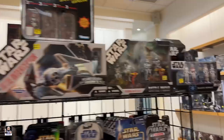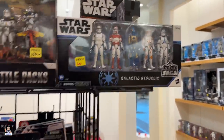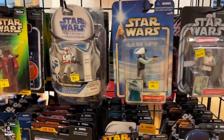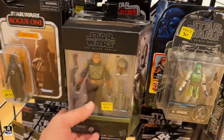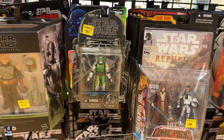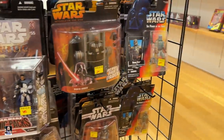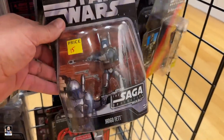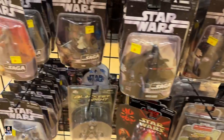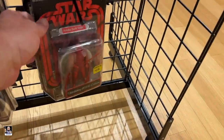X-Wing. Oh, this is nice. That's a cool battle pack right there. Got some clones. There's a clone trooper there. Nice. Got the Boba Fett. Clone Commander Doom. What? It's pretty neat. Got this Boba Fett right there. Jango Fett's hanging out. Vader. This is a holiday edition, 2005. Very cool.